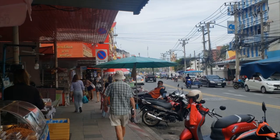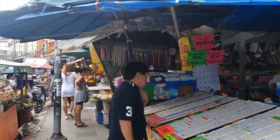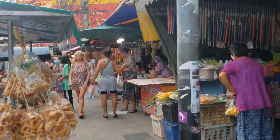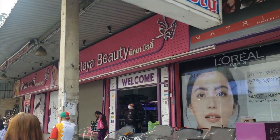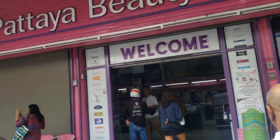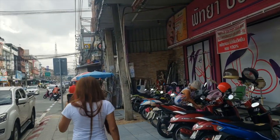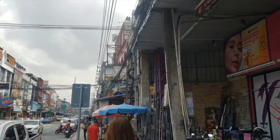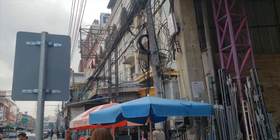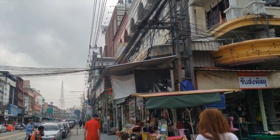So after you walk through the market about 300 meters, you should see Tukum building here. We go in there, it's electronics market. Right before Tukum, it's Pattaya Beauty. I think it's the biggest cosmetic shop for ladies. Prices are affordable. If you need something for ladies, I recommend this shop. But we're going to Tukum. You can set location on Google Maps. If you see Pattaya Beauty, you walk past to the next building.